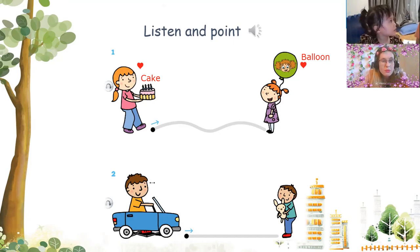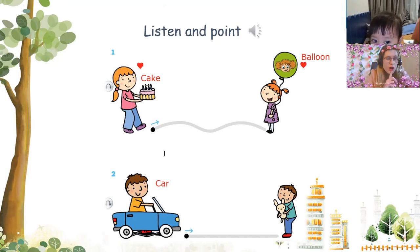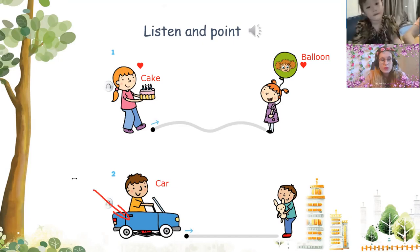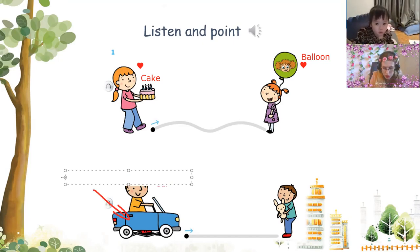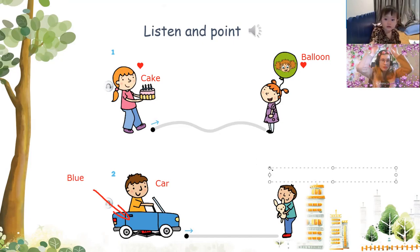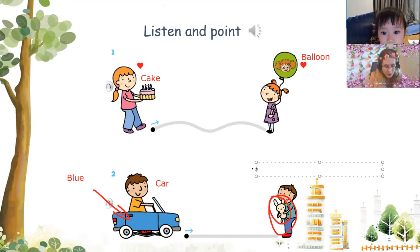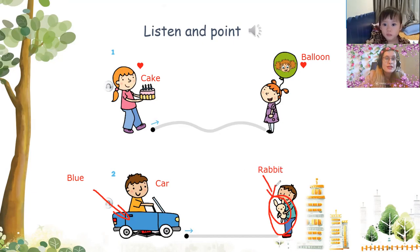Beep, beep. What's the big brother driving? A car. Whoa, what color is his car? What color is his car? Blue. Yes. Very nice. Oh, look what the little brother has with him. What does the little brother have? Balloon. Rabbit. A rabbit. Yes, the little brother has a rabbit.